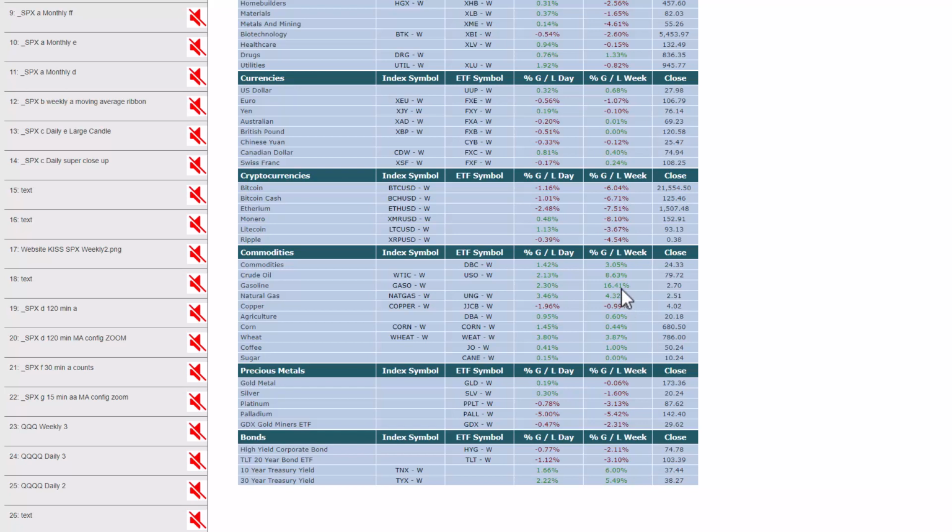But big gain there in gasoline, up 16.4%. Crude oil up 8.6%. General commodity index up 3%. Wheat up 3.8%, and wheat looks pretty good here, guys. In fact, I added it as a trade idea.